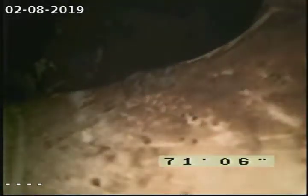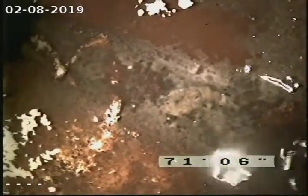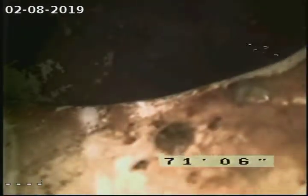Turn. Appears to be we have water flowing underneath there, so right here there's another connection at about 71 feet, so we can see that pipe of water flowing coming underneath there, which is picking up something. We don't know what that is, but there is a drainage there.